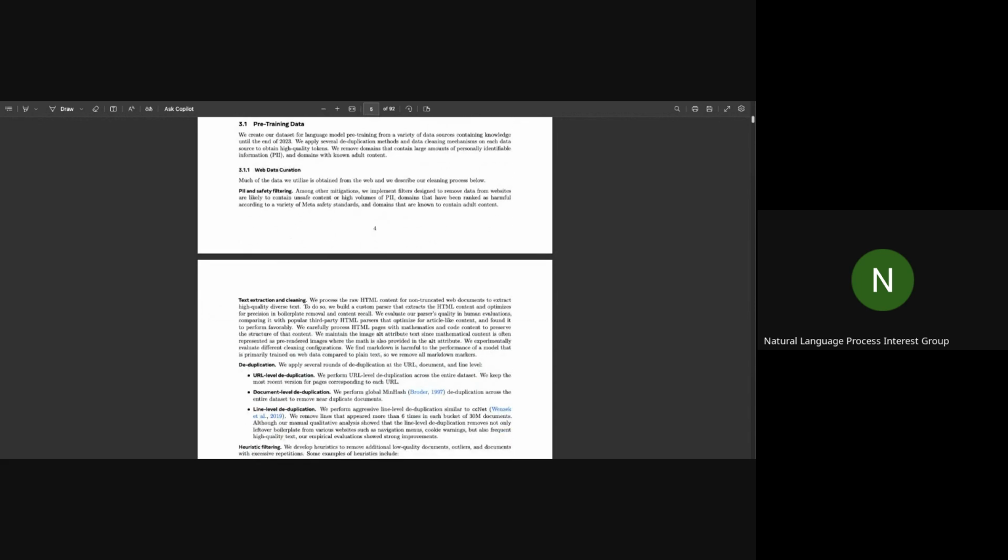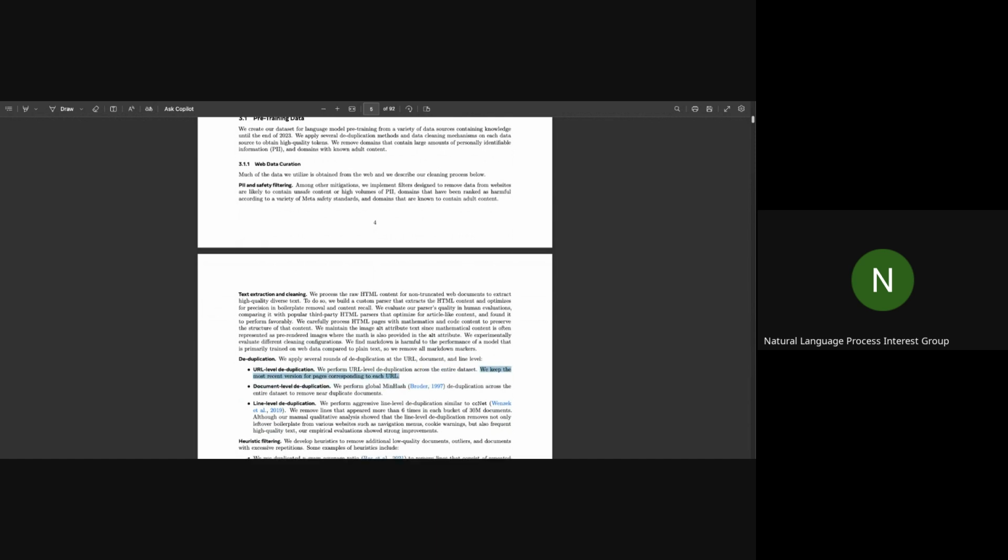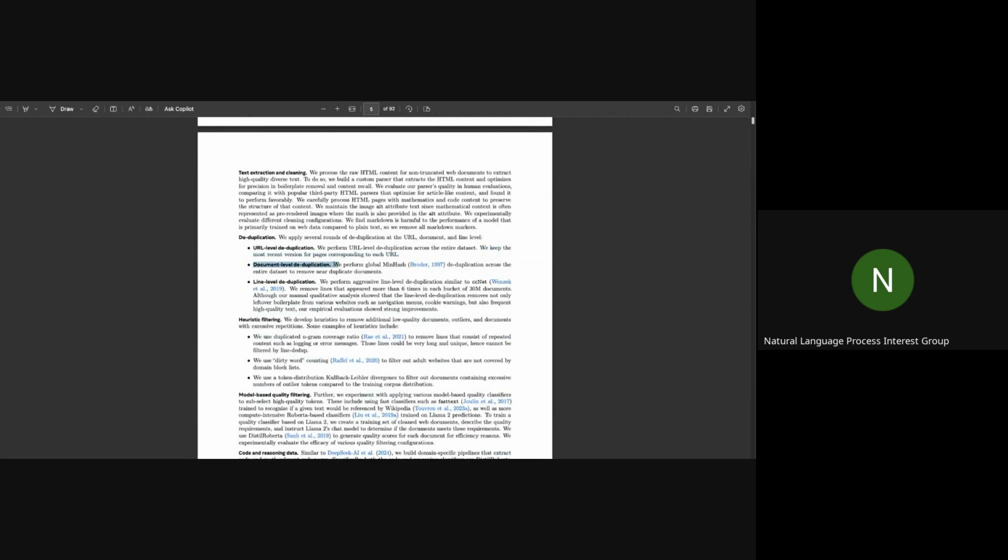Once they got all this data, a lot of effort went into deduplication. They don't want the model to see the same information twice. The first level is URL-level deduplication, where they keep the most recent version of the page for each URL. Another is document-level deduplication, where they use the MinHash algorithm to remove near duplicates of documents, removing one more layer of copied content. Then there was line-level deduplication, where they removed anything that appeared more than six times in a bucket of 30 million documents. This helps them remove navigation menus and cookie warnings, and sometimes it comes at the cost of removing high quality text.